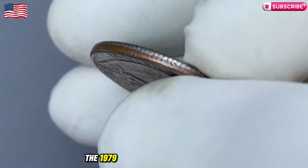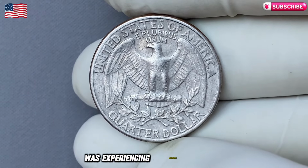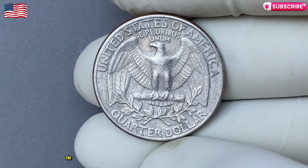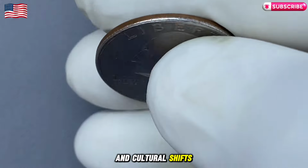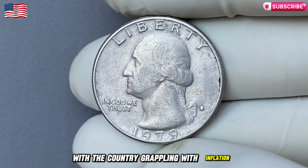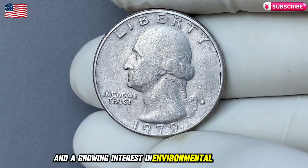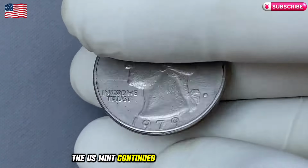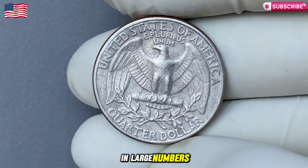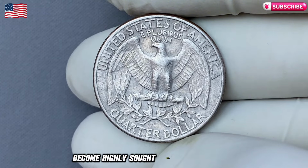The 1979 quarter dollar was minted at a time when America was experiencing significant change. The 1970s were a period of economic challenges and cultural shifts, with the country grappling with inflation, the end of the Vietnam War, and a growing interest in environmental movements. Amidst all this, the U.S. Mint continued to produce quarters in large numbers, not knowing that some of those very coins would one day become highly sought after by collectors.